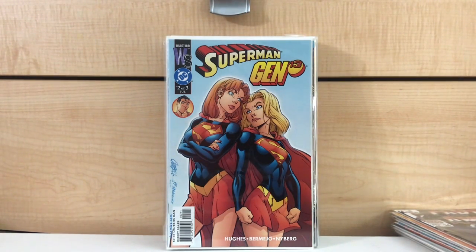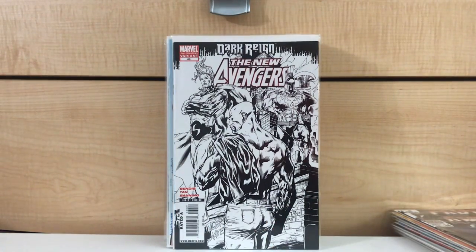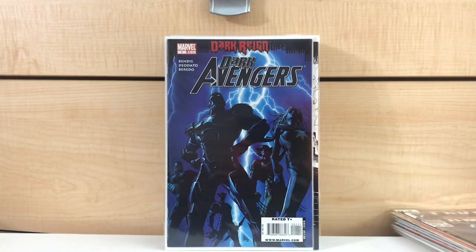Also, from this same store, I bought a copy of New Avengers #49. Now, this is the supposed first appearance of the Dark-Skinned Avengers. It's the second print sketch variant. Paid $1 for it, so whatever. Ooh, we have some more Dark-Skinned Avengers. We are not done with the Dark-Skinned Avengers. So, Dark-Skinned Avengers #1. Found this for $1.